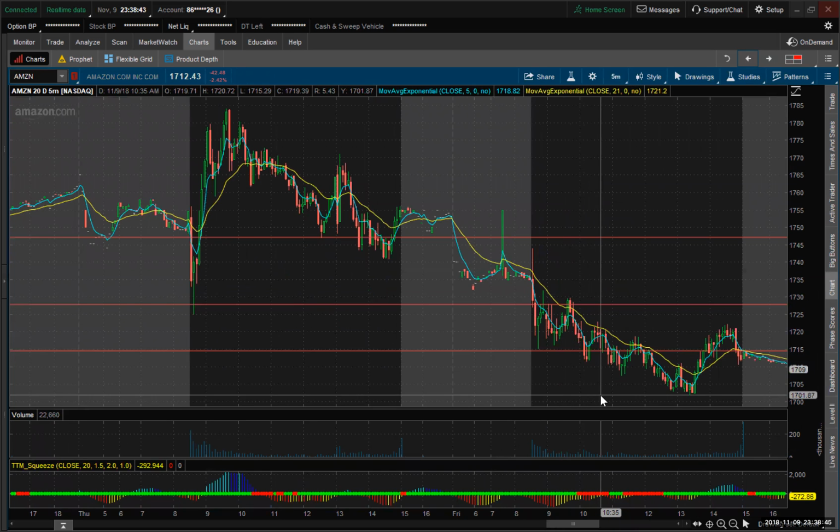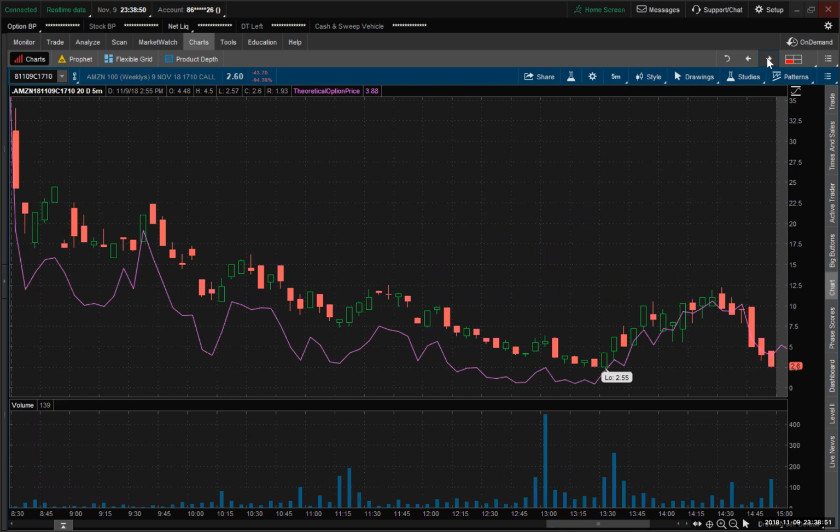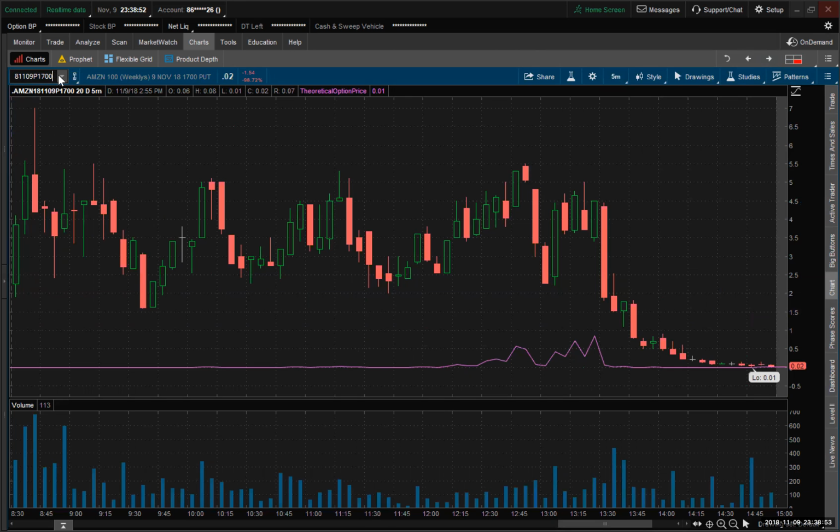That was the 1700 strike, which is way down here, and we're way up here. So I guess it would be worth looking at, let's look at 1720.